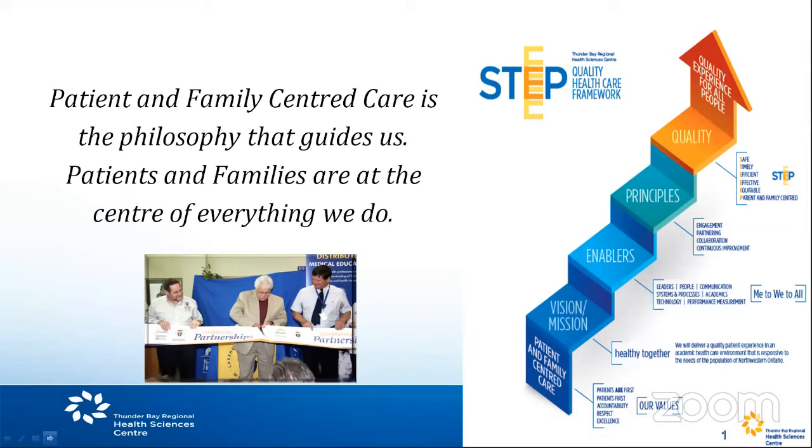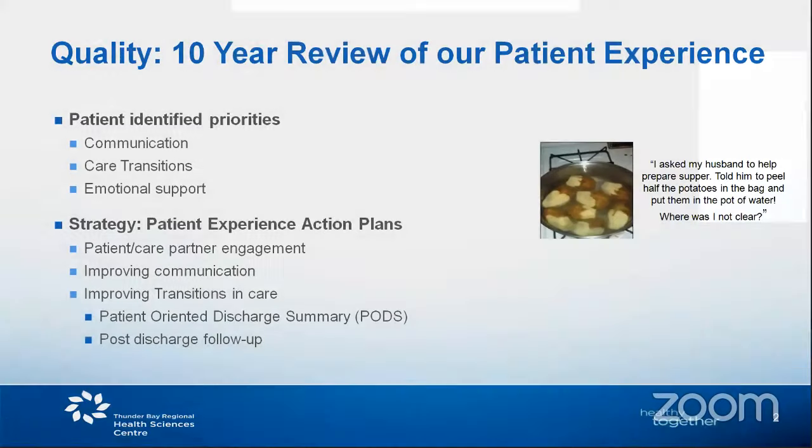Patient and family-centered care is not only a dimension in our quality framework, it's our philosophy and the foundation for our care and services. Our patients and families have been our partners on an incredible journey for the past 10 years, sharing their experience, expertise, and themselves. Our partnership has led to improvements in the experience and outcomes for our patients and families at Thunder Bay Regional Health Sciences Centre. Over the past 10 years, we've had a lot of patient experience results and listening to the voices of our patients and families.